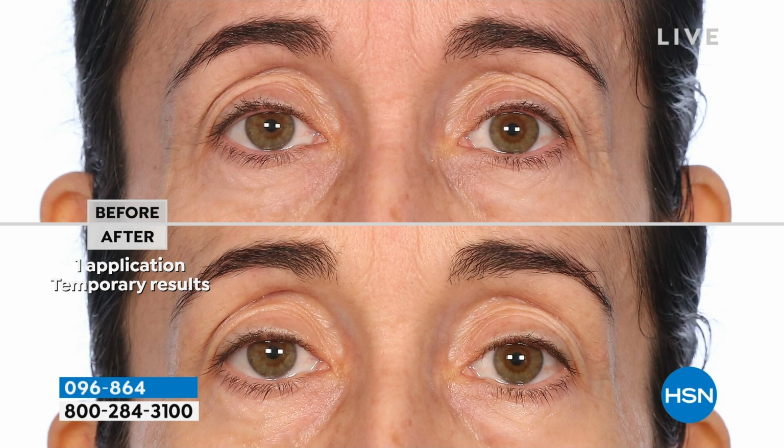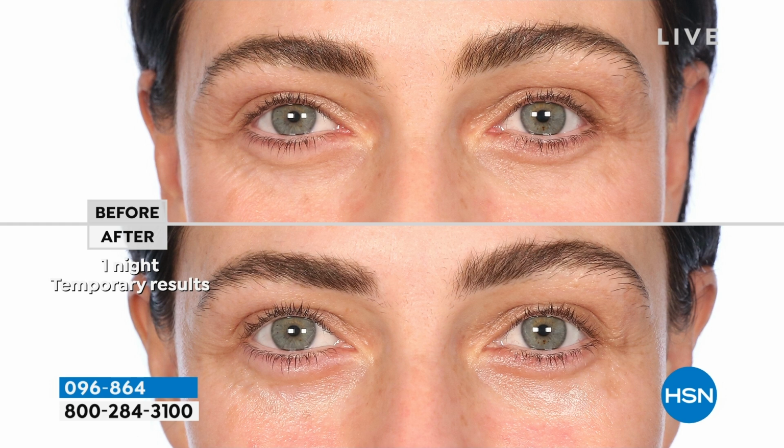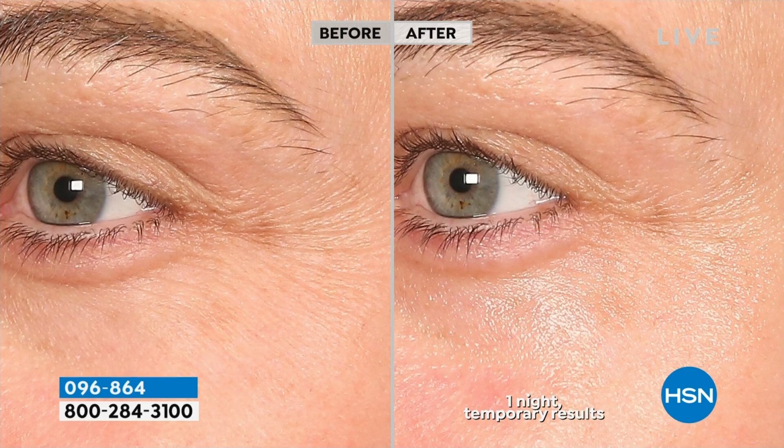But cycling through these, and remember, all of these before and afters, my friends, are one application, Stephanie. That's what's so remarkable to me, just one application to see this kind of a difference. I mean, even in this one, you barely see that, but look at that lid in the after, smooth and brighter.